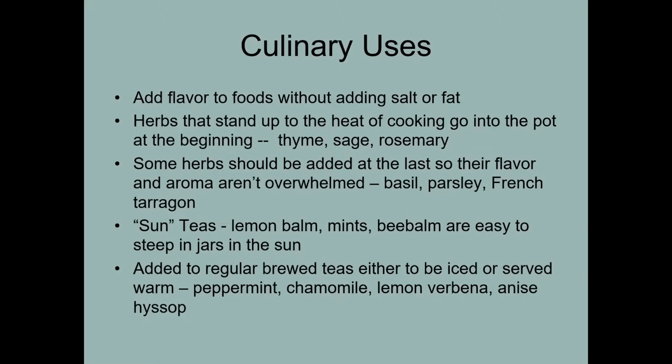Another way to use your herbs will be to make your sun teas in the summer. And I always tell people, make whatever it is that you're growing. Pick a handful, like a little bouquet of it, put it in your water, put it out there in the sun, brew your tea.